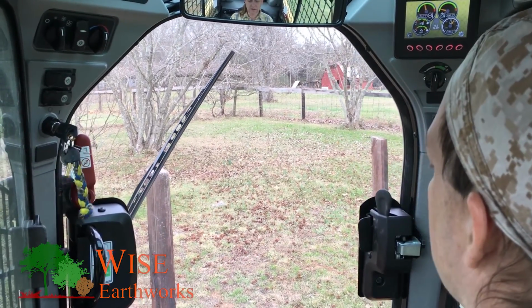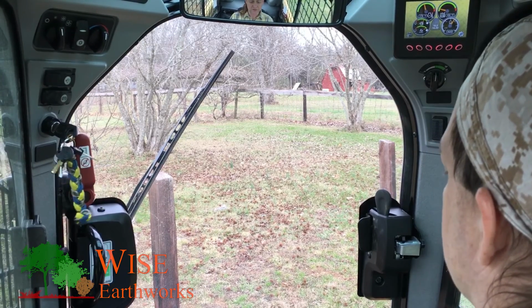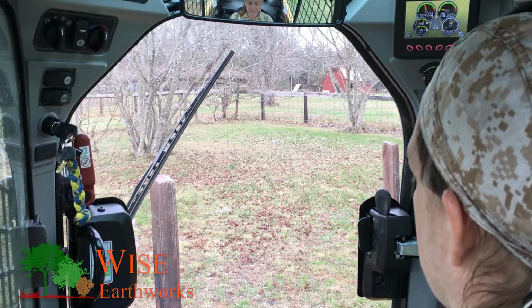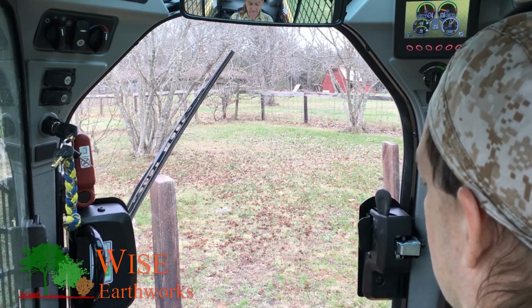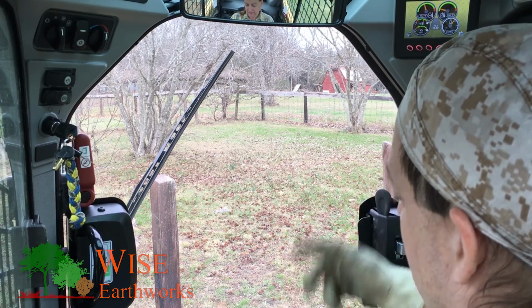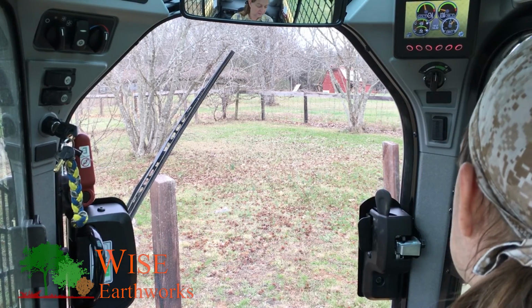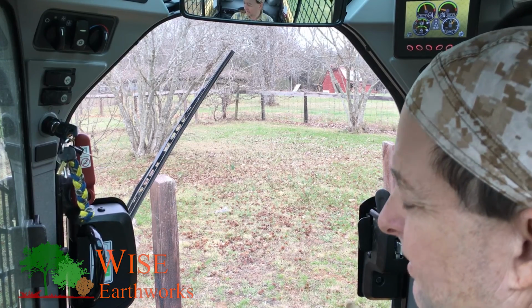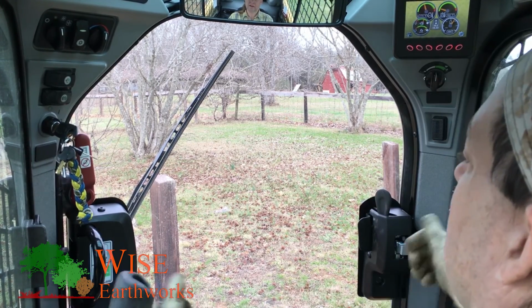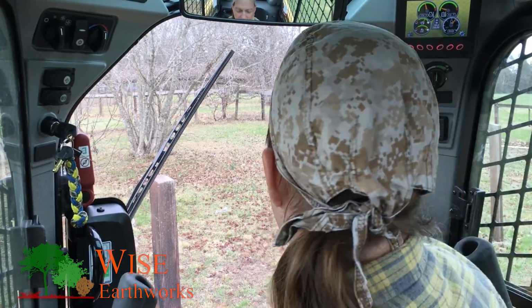Now fortunately these posts are just shoved down in the ground. If they had concrete around the base of them, there'd be the threat of that wire coming across the top of the concrete, lifting this thing up, could break it. These are probably going to slide right out of the ground, but I really want to be careful. I don't want to disconnect the internet here, and we got to wait on them to come out and repair it.